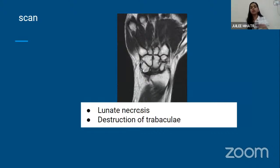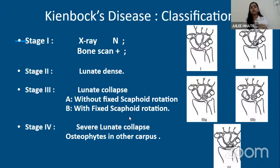Based on this imaging, there is a classification for Kienbock's disease. In stage one, the X-ray is absolutely normal. Only a bone scan can pick up the avascular necrosis, as shown here. In stage two, there's sclerosis of the lunate, as we saw in the previous X-ray. In stage three, the lunate is seen collapsed on the X-ray.